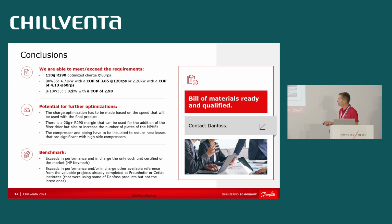Now I also have to give credit to the former research projects that have been done on this topic. We've got the very famous Fraunhofer Institute that took a good look at it and paved the way for the industry to believe that this was achievable. CETIAT in France also took a look at that. And what I can say is we are able to exceed, or at least find a better compromise. Now, if you look at Fraunhofer, they tested tons of configurations, but we have a better compromise here.